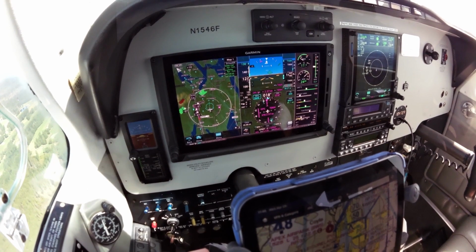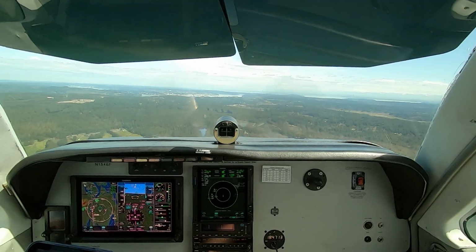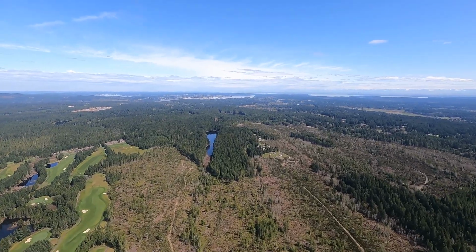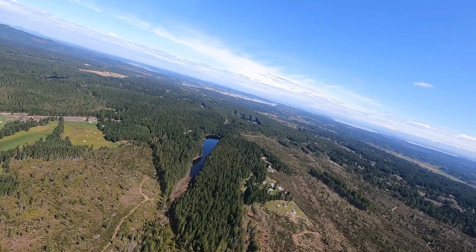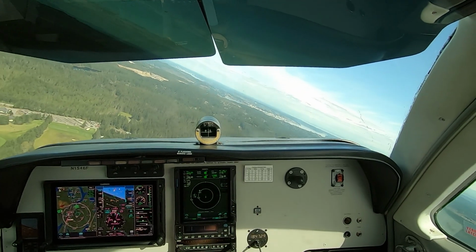Okay, we've got approach flaps out. Slow down so we can fit into the pattern. Nobody out this way. There's that downwind traffic.